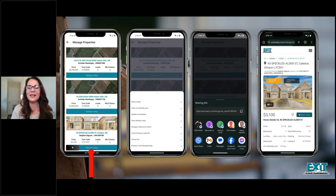When they click on the link, it gives them all the details, and it's branded to you with all of your contact information, and it gives them tons of information about the listing. Remember, above and beyond, which is really great.